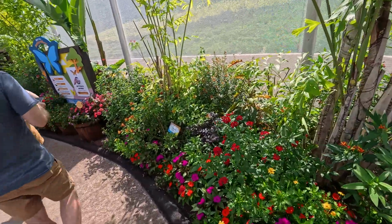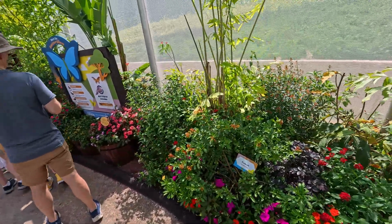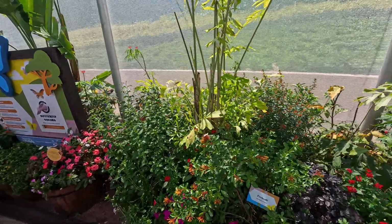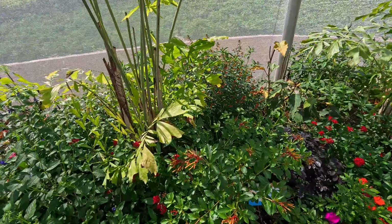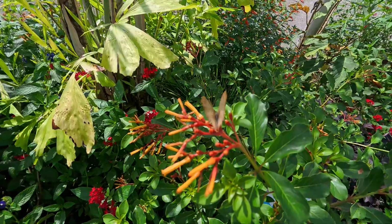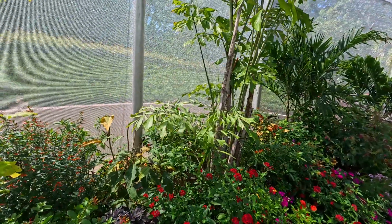Now this is called firebush. I like that they give signs that tell what the bushes or the foliage are, so that way you can maybe plant some of that yourself to attract butterflies. Take a look at this one. There's one of those black and yellow striped ones.